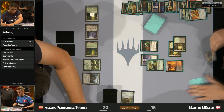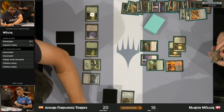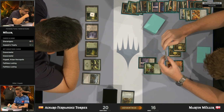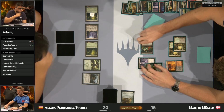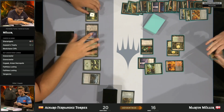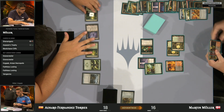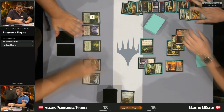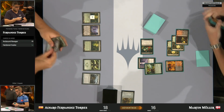All right. Small reprieve for Alvaro here because that land comes into play tapped. That means not a Shenanigans this turn. That means not a Hogaak and a bunch of Vengevines. All right, so just an attack now for two, rather tame stuff from the Dane here, as Bloodghast comes across, knocks Fernandez Torres down to 18. And a Blackcleave Cliffs, not the land that Müller would have been hoping for.